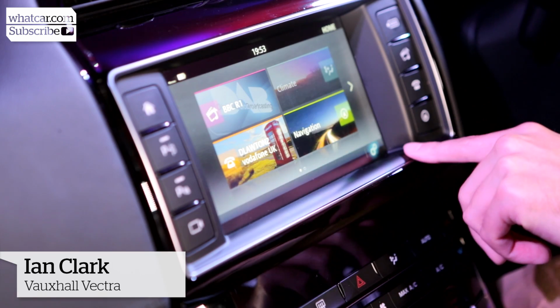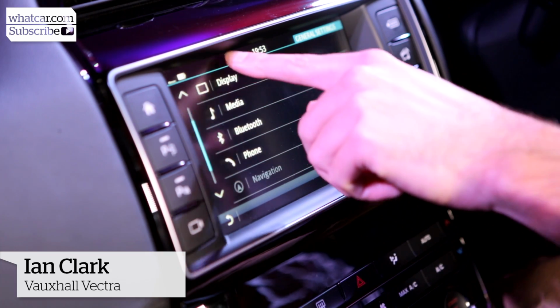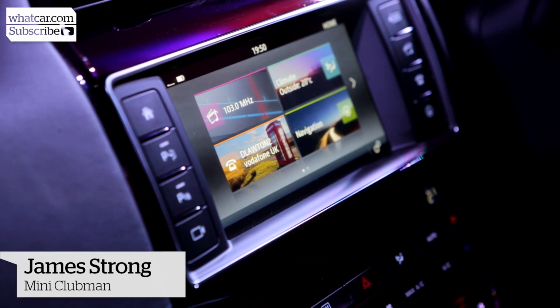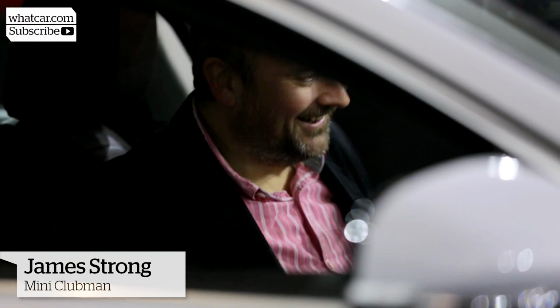Loads of things included as standard, which is always nice. And I like the idea that the infotainment screen is built in. It looks like it belongs in the car rather than being bolted on as an afterthought. So it just helps everything flow nicely. Sat nav, Bluetooth, everything like that is just a fantastic thing to have. Normally, you're always paying extra for it, so to have all that fitted as standard is great because it means I can get more for my bucks.